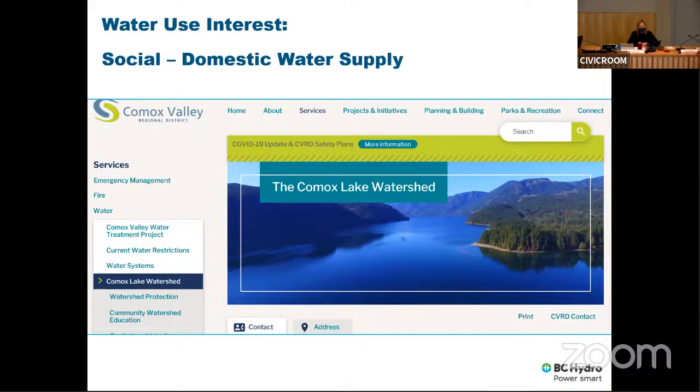And of course, you're familiar with this aspect in terms of domestic water supply. So we work closely with the staff here on domestic water supply in terms of how much water storage we have, if there's potentially turbidity events, especially within the river. And so of course we have a water use agreement with the regional district so we can withdraw water for the valley in terms of domestic water supply.